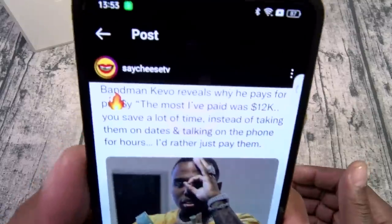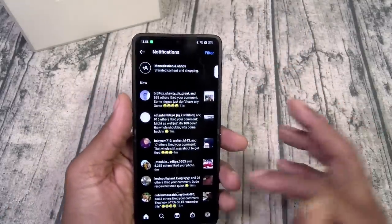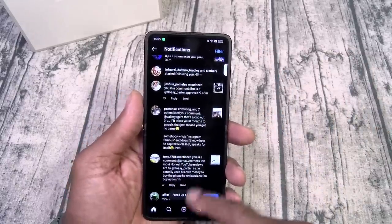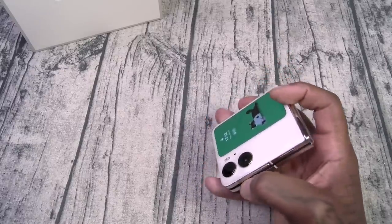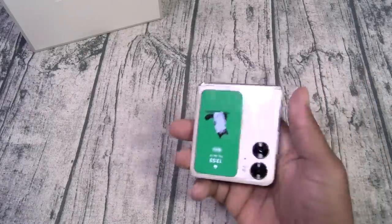But y'all go to this post and read the comments for yourself. Shenanigans. Anyway, so that's how your Instagram is going to look. Multiple apps open in the background. Close everything up. Keep it moving. RDA, regular daily activities. Now, as you see, I just easily folded this with one hand. Easily unfolded it with one hand. Pretty dope.